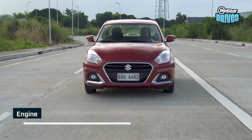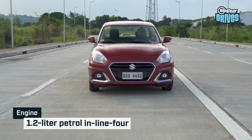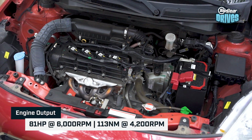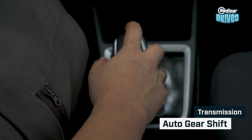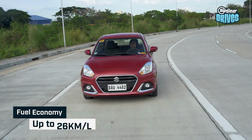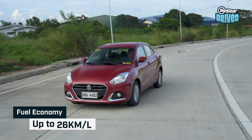Underneath the hood is the same 1.2-liter engine that has been under the hood of the Swift since time immemorial. 81 horsepower, 113 Newton meters of torque, 4 cylinders. Attached to an automated gear shift system, it acts just like a manual. So it gives you manual-like fuel economy, up to 26 kilometers a liter on the highway and double digits in the city.